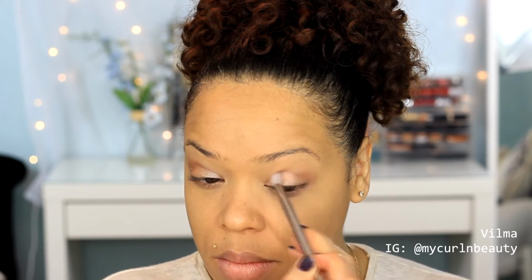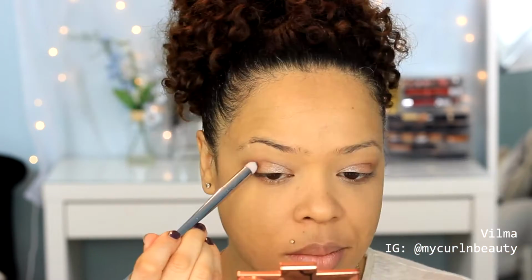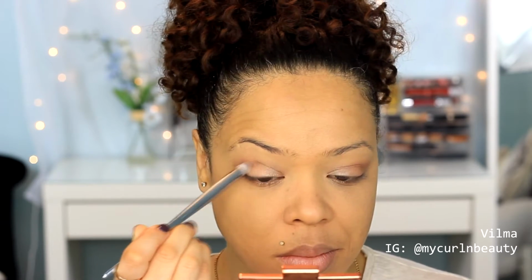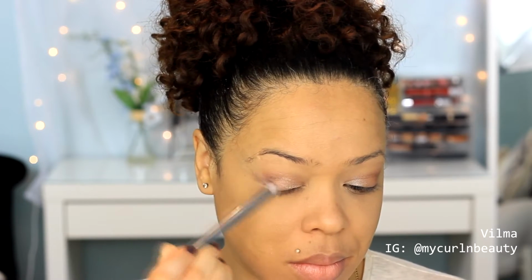Absolutely love the darker shade. It's very pigmented, and it goes on really nice on the upper lash line and the lower lash line. I can just use it. It doesn't smudge. It stays on the entire day. Absolutely love it and highly recommend this palette.